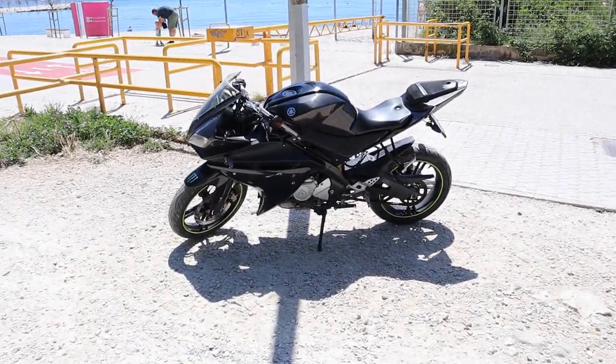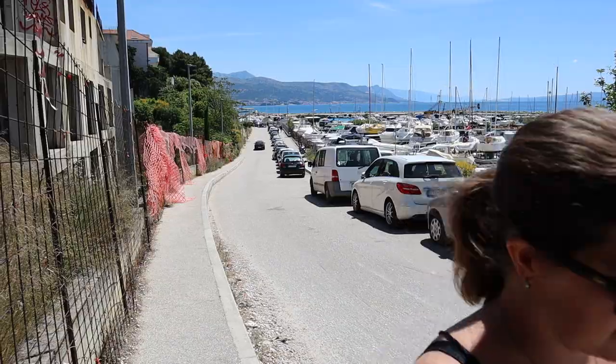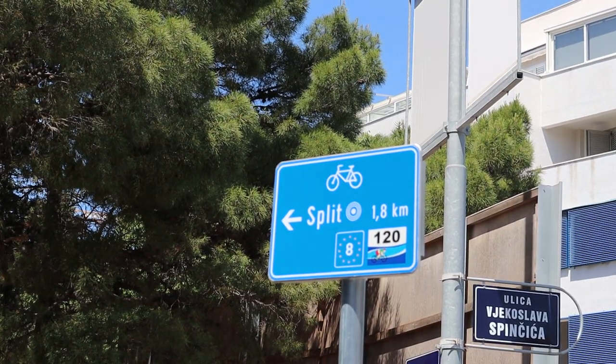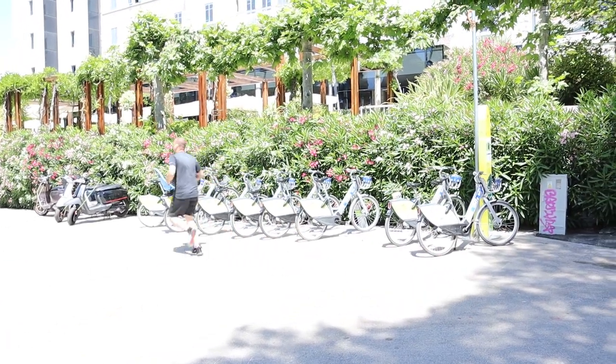But it is nice. That was a good 3K so far. Now we found some bikes. And Kenneth says we are only about a kilometer from the city. So I don't think it's really worth it, right? No, I don't think it's worth it.